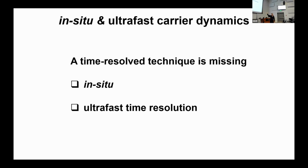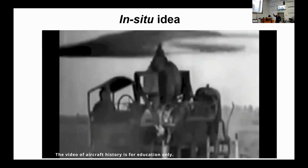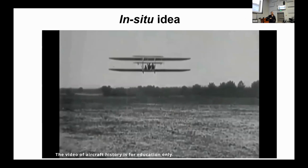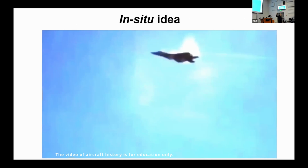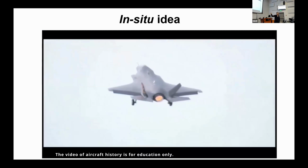Let me give you an example. What is in situ? So the Wright brothers invented the flight of aircraft across North Carolina before many people tried, 1903 or 1907, okay? After that, we want to shoot higher and move farther, okay? And this is ultrasonic craft. And after ultrasonic aircraft is the supersonic. We want to move faster, faster, and higher and higher.